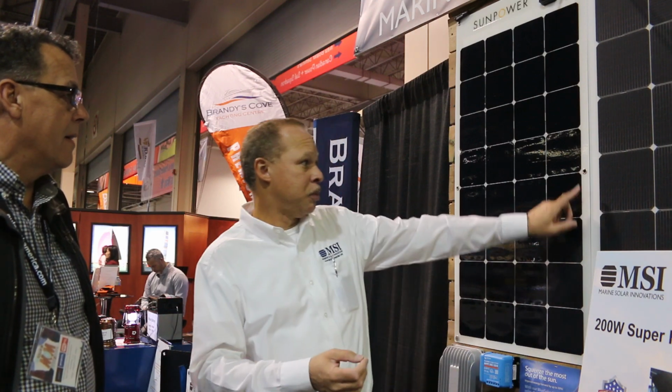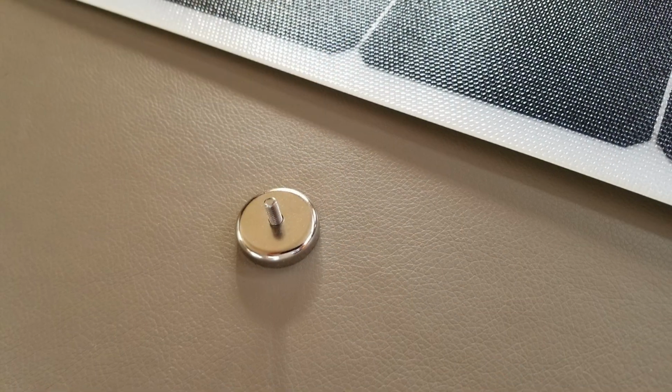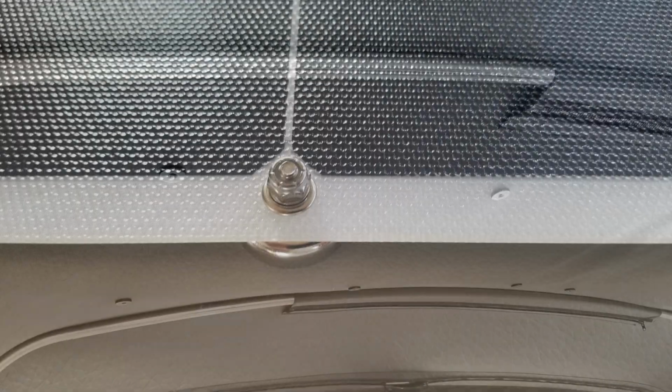So you literally screw these magnets into the semi-flexible panels. You place the panel on the roof of the boat, and you secure it underneath with other magnets. These are neodymium magnets, rare earth magnets. They're very, very strong, and they do the job very well.